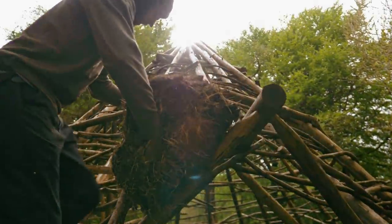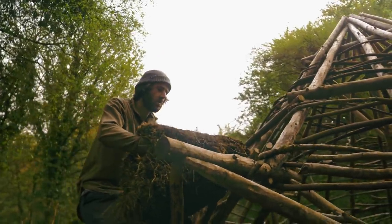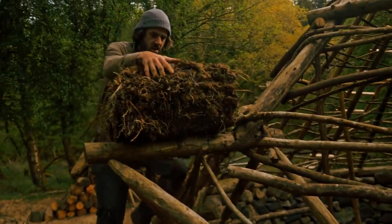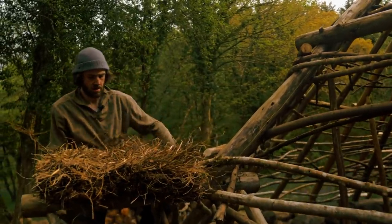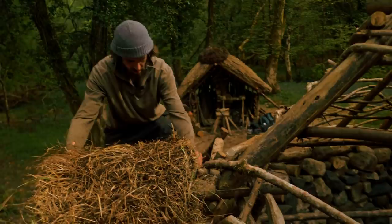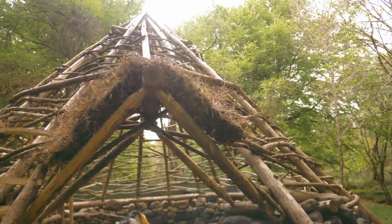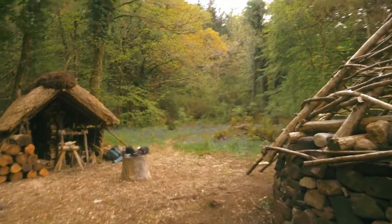Grassy side out, huh? Or not? The grassy side goes on the outside, yes. Looks like a two-man job. How does that look? Huh? Made for us. Hmm? Next one, huh? First scraw! We have officially started the roof.